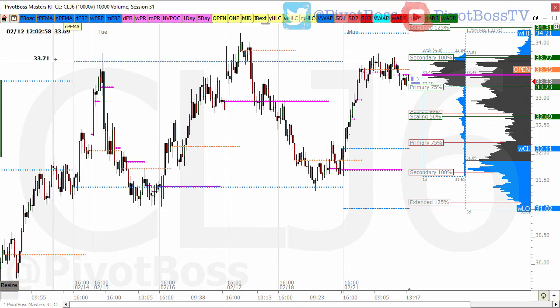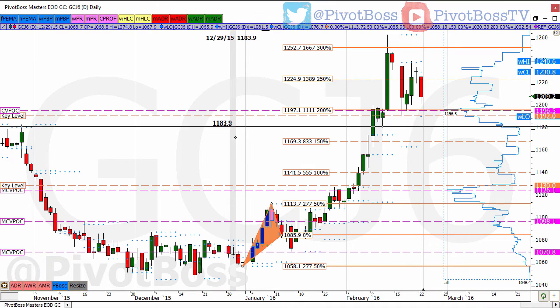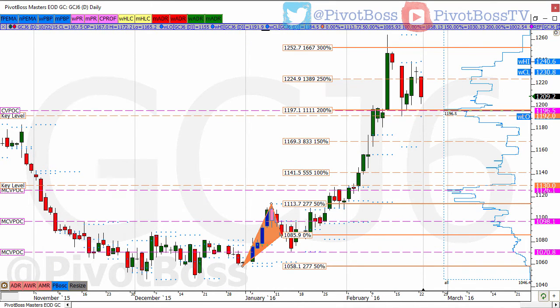All right, taking a look at gold. Gold has gotten a significant squeeze, obviously, after we saw this saucer or rounded bottom formation develop. A push through the top of our key level here had targets all the way up into the 250% expansion target, and then price came back down and set the edge on both sides.